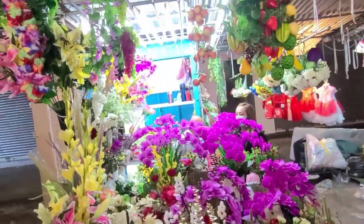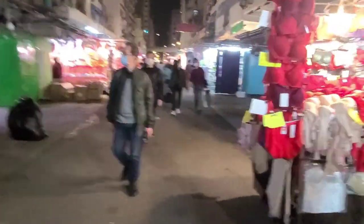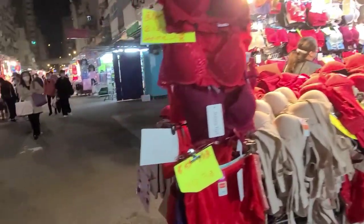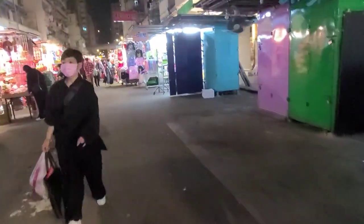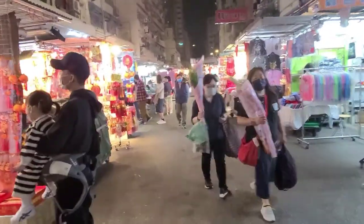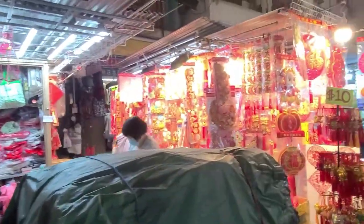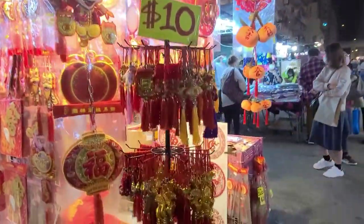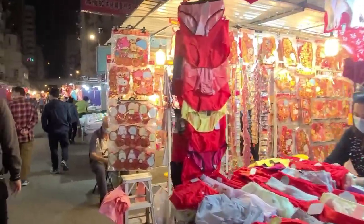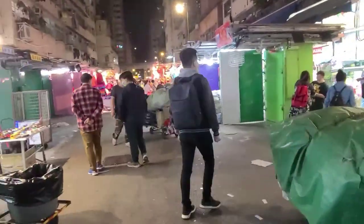And fake flowers. Check out my real flower market video if you want to see all the real flowers. Red underwear, also very lucky for ladies. Red and gold everywhere, the lucky colours for Chinese people.